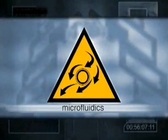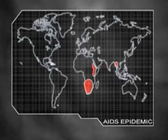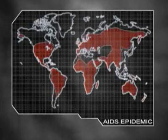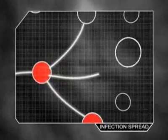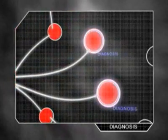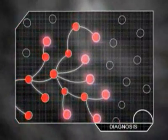With over 50 million people already infected, major steps are needed to combat the spread of the AIDS epidemic. Right now it takes several hours to perform an HIV test. Penn researchers are working on a way to create a much more efficient diagnostic. The fast diagnostics is desirable to prevent an infected person from infecting others. Information is a very powerful tool.